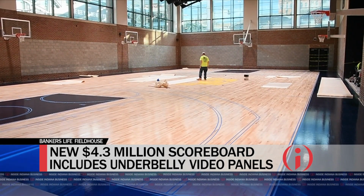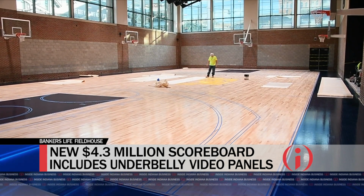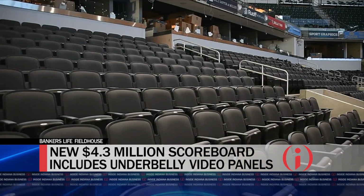We also have the new scoreboard. It has 2 LED rings, one on the top and the bottom. The main screens are also larger, about 50 feet by 20 feet on the sidelines. And then we have a new underbelly screen. So if you're sitting in the lower level, you won't have to crane your neck up to see statistics and other news on the center hung scoreboard. And it's really impactful. It's almost done, and I was in there looking at it this weekend with Rick Fuson, and it's a great improvement.